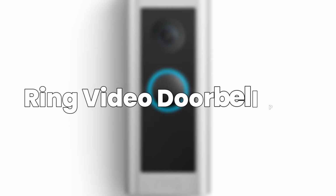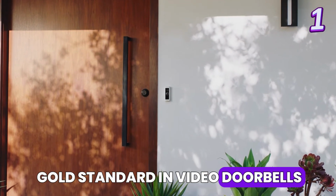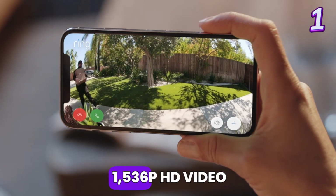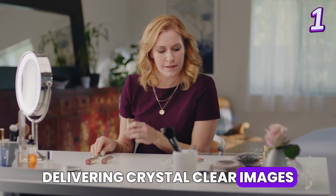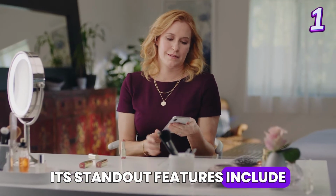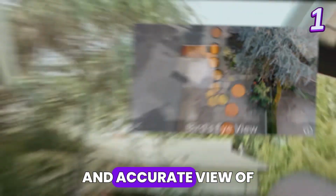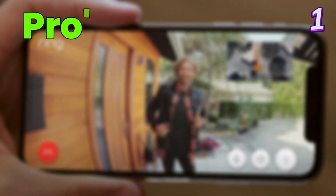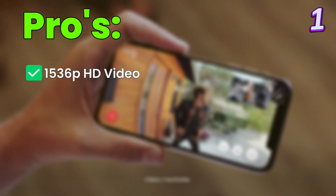Number 1. Ring Video Doorbell Pro 2. This brand is the gold standard in video doorbells. The Pro 2 offers 1,536p HD video, delivering crystal clear images day or night. Its standout features include 3D motion detection and bird's eye view, which provide a comprehensive and accurate view of movement around your home.